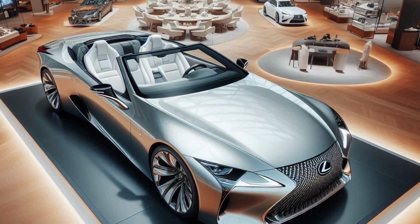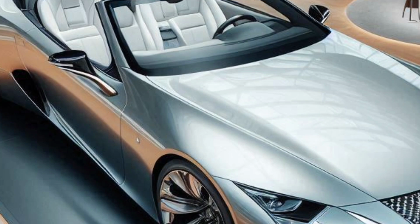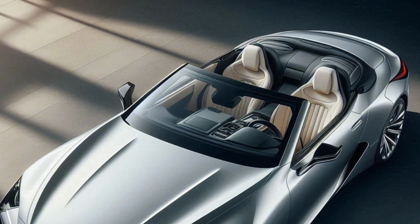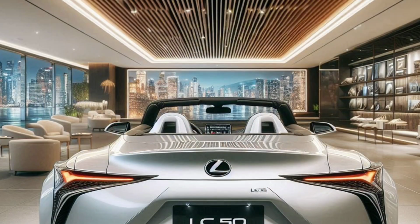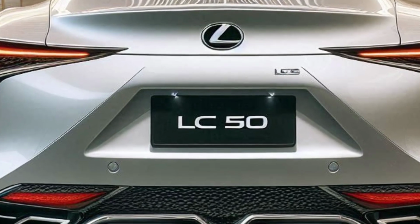In the fast-moving automotive world, the 2025 Lexus Coupe LC 500 convertible stands out as a symbol of luxury and innovation. With its stunning design and cutting-edge technology, this model is a major highlight for luxury car enthusiasts. On the Sytox Car YouTube channel, we dive deep into every detail of this coupe, uncovering all its advantages.